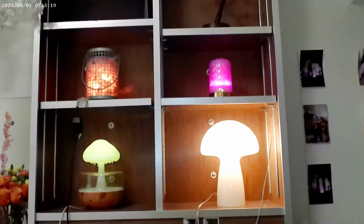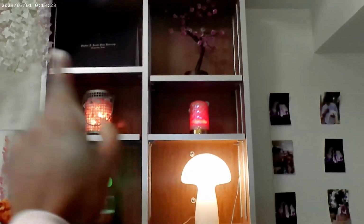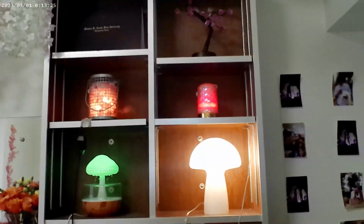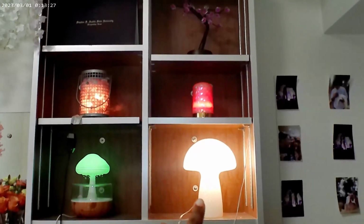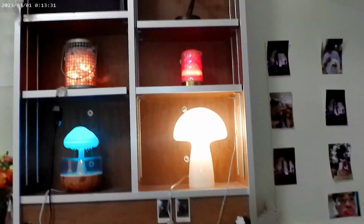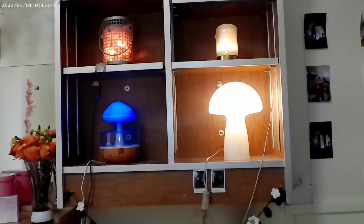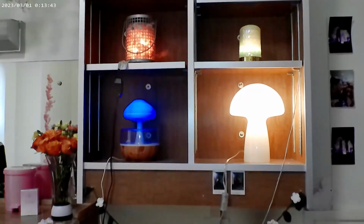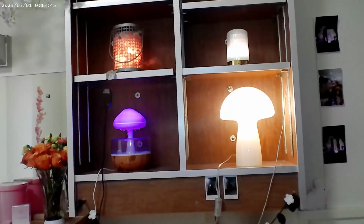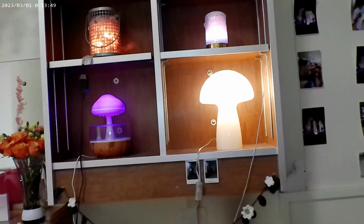And then up here I have, hold on, let me step back so you can see the whole thing. Okay, I have various lamps, and that one up there lights up too. It just needs a change of batteries. That's my mushroom lamp that I got from TJ Maxx. I got that Himalayan salt rock lamp from Walmart, I believe, and I got it because I went to this spa place and the lady's room had that, and I was like, ooh, I want that.